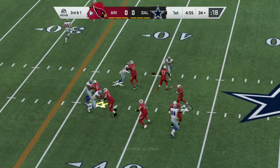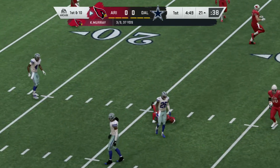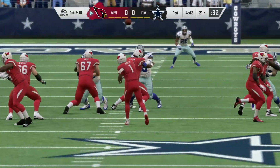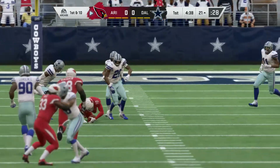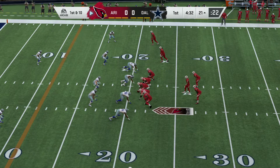Here's Murray. And he's got the completion to Hopkins. And he's going to have another first down here as the tackle's made at the Cowboys' 21. Pretty solid start for the rookie here on this first drive, Charles. Able to have some confidence, stepping back into the pocket, move around a little bit, find open receivers, and deliver. That just means his confidence is going to continue to grow because he's getting more and more comfortable with each completed pass.